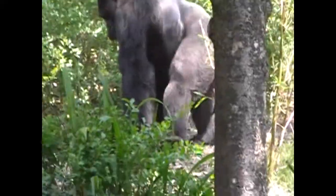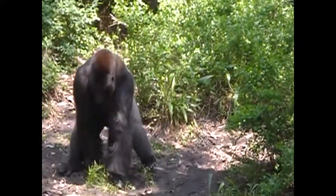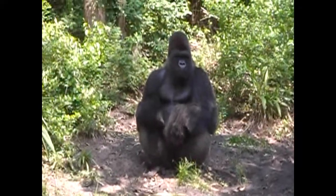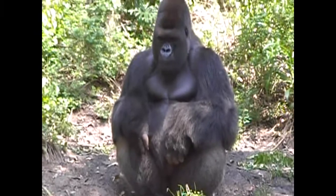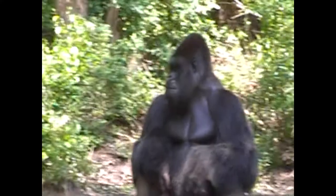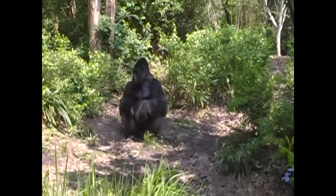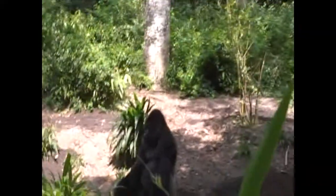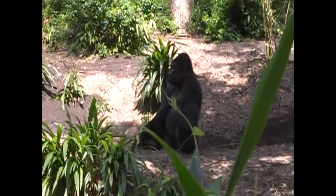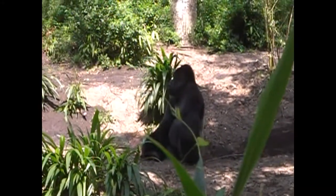Coming this way, Dad. Everybody wants to take a picture. Mommy, there's another gorilla. Freaking posing. Okay, do you like this one? Let me give you a better view. Another gorilla. Thank you, gorilla. He's posing for pictures. Okay, no yelling. Look this way.